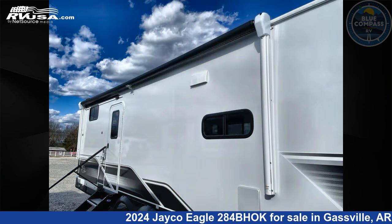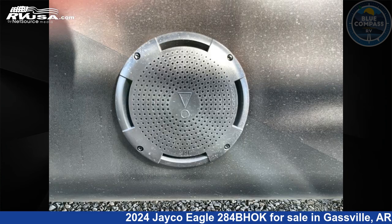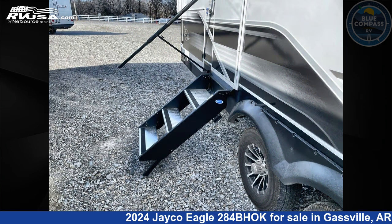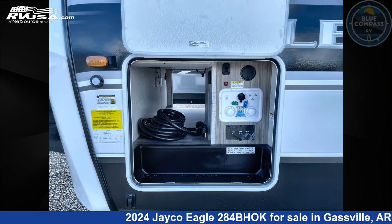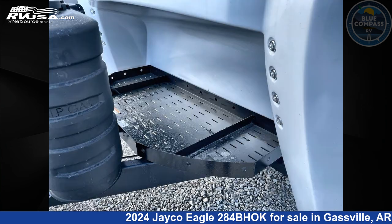This new Jayco is 34 feet 0 inches in length and features sleeps 10, Slideout, and 81 gallons fresh water capacity. The floor plan layout of this travel trailer features bunkhouse, front bedroom, outdoor kitchen, U-shaped dinette.